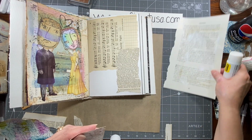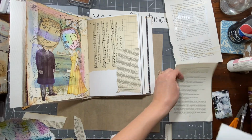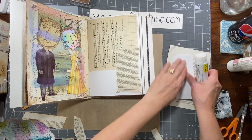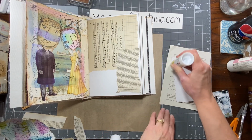I don't know what I did with my glue book. So we're just going to use these random pages that are floating around. I apologize if there's anything bad on these. We'll just trade off between these two pages as they dry.